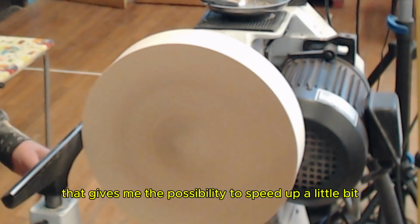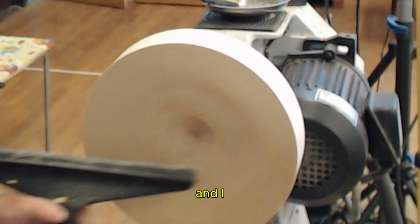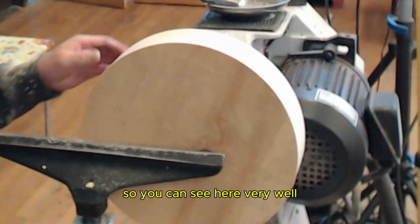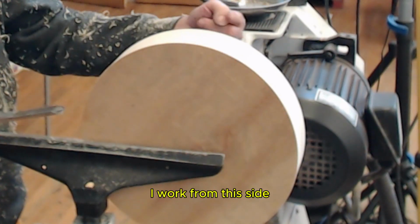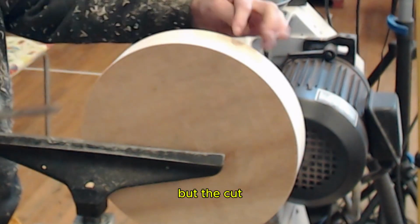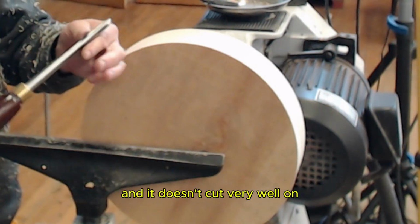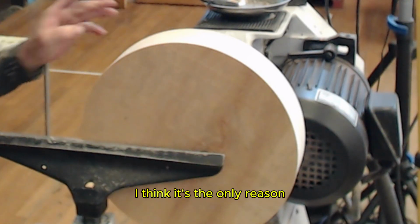Okay, that gives me the possibility to speed up a little bit, not down, up. And I'll clean the bottom and create a recess here. So you can see here very well, I think. I worked from this side. I have the same cutting angle, everything the same, but the cut from this side is much cleaner than from this side. And that's probably because I already used this gouge before, and it doesn't cut very well on this part, but it's fresh from this part. I think it's the only reason.